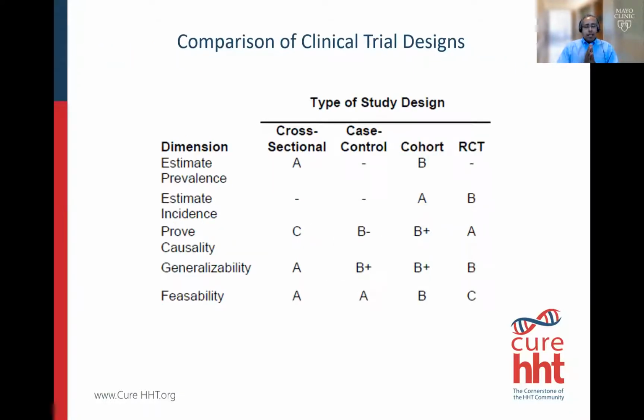Again, a busy slide, but basically on the vertical columns, you have the different types of studies. As you can see, cross-sectional, case control, cohort. As you remember, all of these are non-interventional studies. These are just things that we watch and observe. And the last column is RCT, which is a randomized clinical trial where patients are randomly assigned.